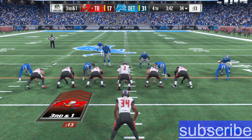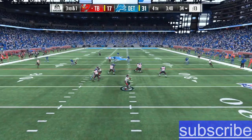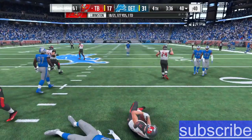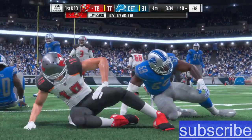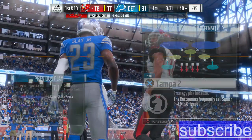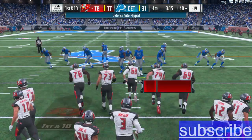Put your best cover guy on him and then change the coverages behind him throughout the game. Brackets, double, zone, man, you name it. Make sure he gets a lot of angles. They give him 7 yards on the play, and they do pick up the conversion on third down.